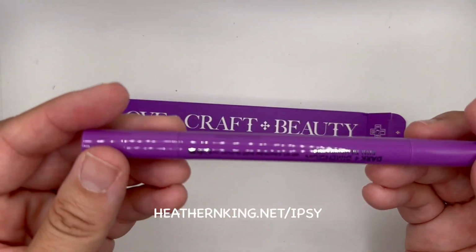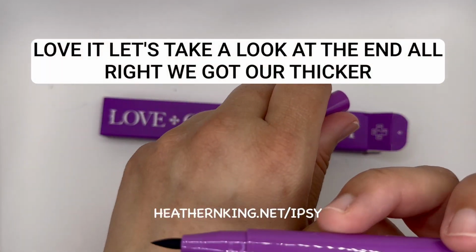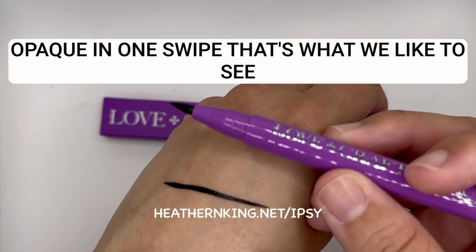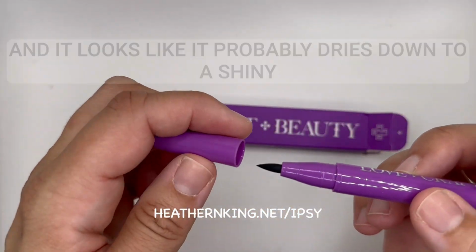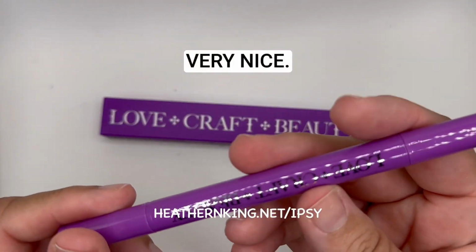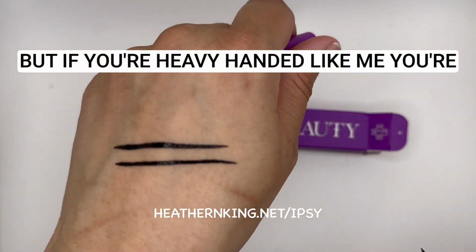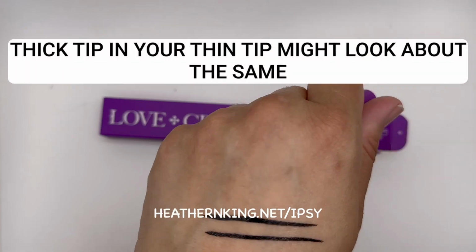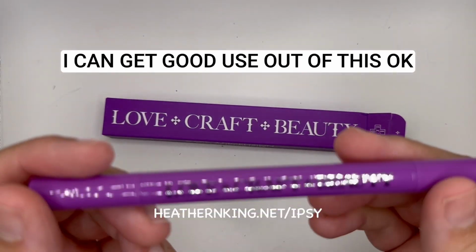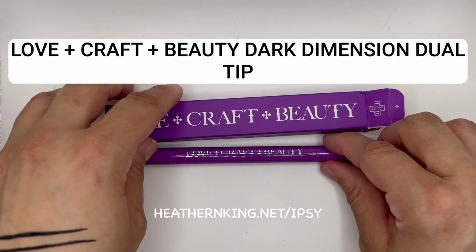Ooh, love the packaging. Love it. Let's take a look at the ends. All right, we got our thicker tip here, and we'll go ahead and draw a line. Opaque in one swipe, that's what we like to see. And it looks like it probably dries down to a shiny finish. Very nice. And here's the other side. And here's our fine tip. But if you're heavy-handed like me, your thick tip and your thin tip might look about the same when you swipe them. I can get good use out of this. Okay, I'm excited about that. Lovecraft Beauty, Dark Dimension Dual Tip Liquid Liner.